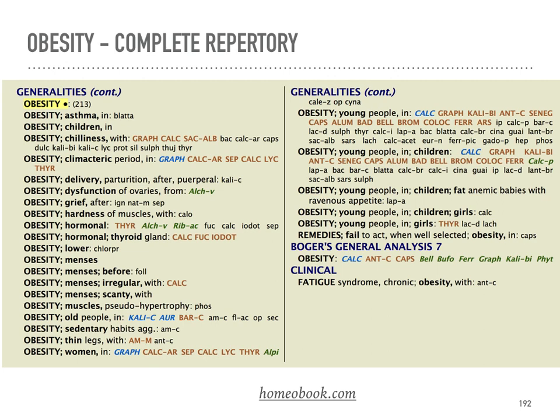Then remedies fail to act when well selected, in obesity. Even though you have given some good remedies for obesity, if they are not acting, then the remedy mentioned is Capsicum in Complete Repertory.